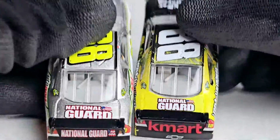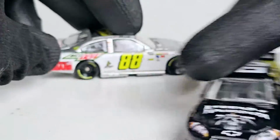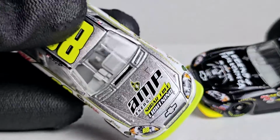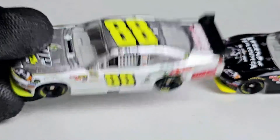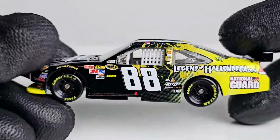But it's a very unique car. I want to say some people probably got bored of the regular Amp cars, but we've had some really unique ones like this one right here, which I still say is my favorite. Shout out to Osebri's Collectibles for actually having this in stock. That was pretty cool. I was a Dale Jr. fan in the early years.